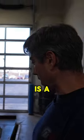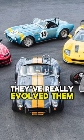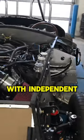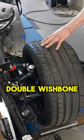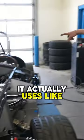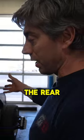Factory 5 is a company that builds these Shelbys, basically a kit car. They've really evolved them over the years to this hydroformed round tube frame with independent rear and front suspension, double wishbone in the front, and a real nice tubular IRS setup in the back. It actually uses a 2015 and up Mustang 8.8 center section, the rear end center housing.